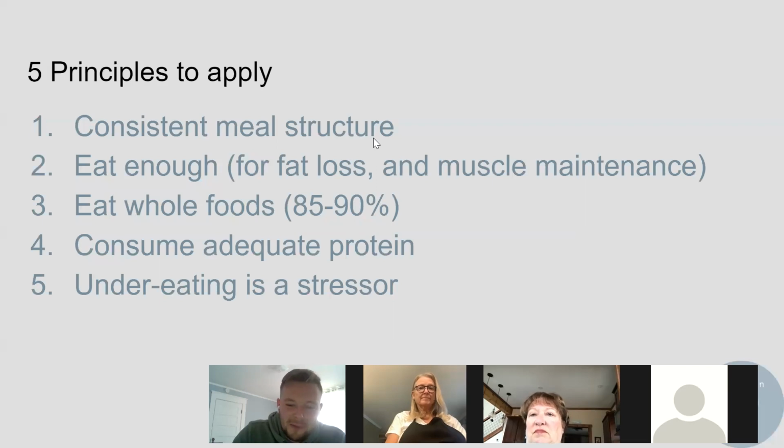Be consistent with your meal structure. That's probably more behaviorally a benefit to you. You could eat at a different time every day, and if you eat all the right things, you're probably going to be fine. But realistically, you've got to have a structure to your food, and you might as well keep it really consistent. The more consistent you are with your meal structure, the easier it is for you to accomplish your goals.